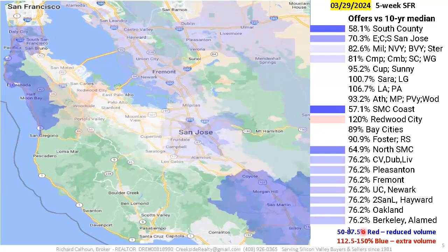But now we flip over and simply look at the other side. What are the buyers doing? You can see in Santa Clara County, you're somewhere around 80% for most of it. You got 58% down in South County and 70%, but a couple at 80s, and then you got a couple at 100. You move up into San Mateo County, and it's all over the place. You go from 57% to 120%. So Redwood City right now has more offers by 20% than they typically do. But most of the county is about 90% of the offers accepted that you'd expect.